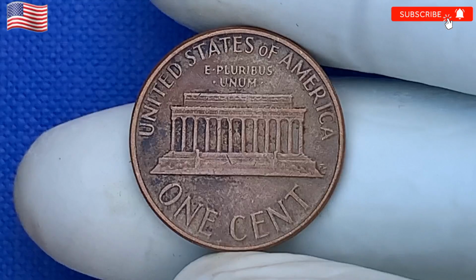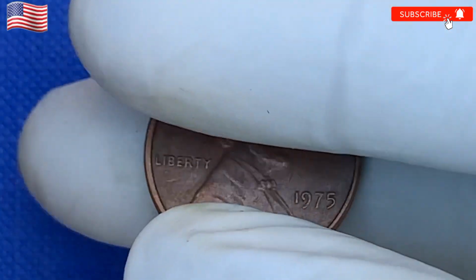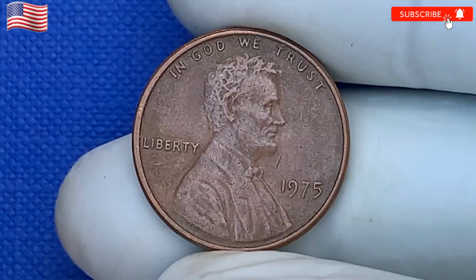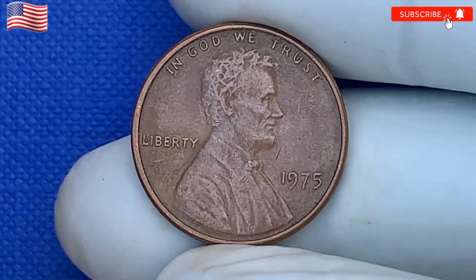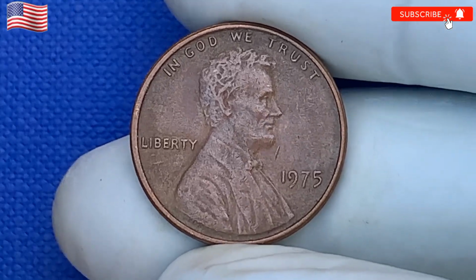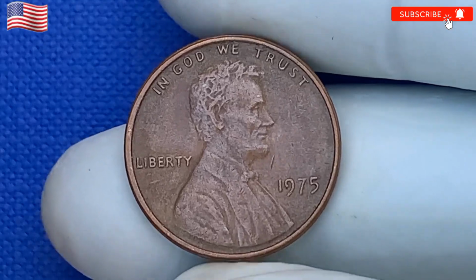If you think you've found a rare 1975 Lincoln penny, it's always a good idea to get it professionally graded. Coin grading helps determine the condition of a coin, and it can make a big difference in how much it's worth. A coin with a high grade can fetch a much higher price than one with a lower grade, even if the coin itself is rare.